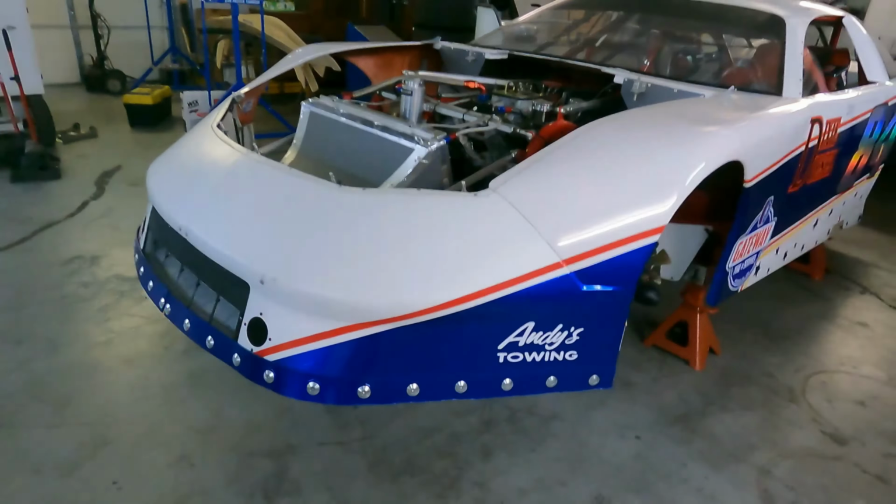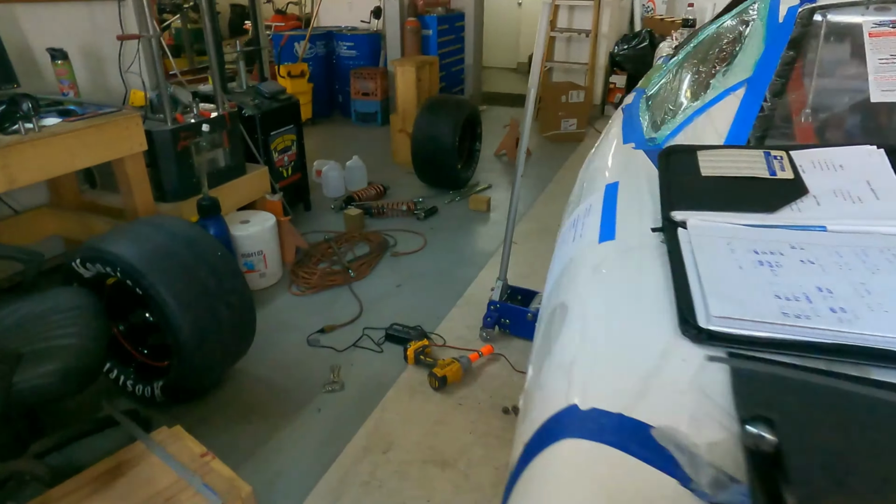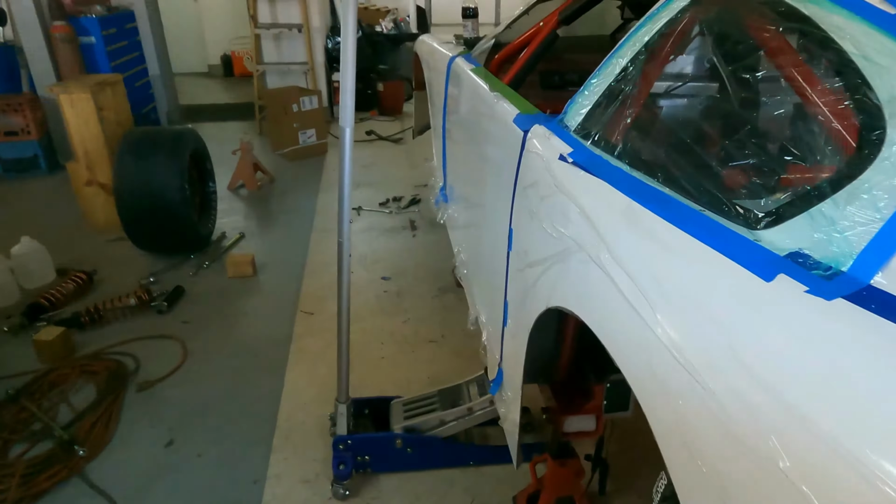They look pretty good. So still doing just little finishing touches to the car, starting to go over everything, make sure everything's right for when we go test.